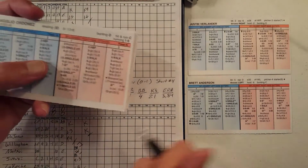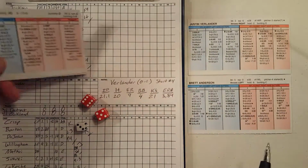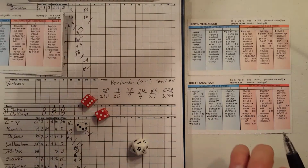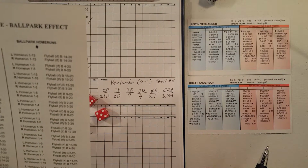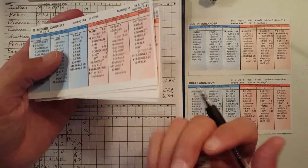Top of 4, Magglio Ordonez. A 3-11 versus a lefty. Ballpark singles. Mags is a righty, right-hander. We're in Oakland. 1-5. Single. It's a 10. So it's a line out to shortstop for Magglio Ordonez. 1 away, brings up Miguel Cabrera.